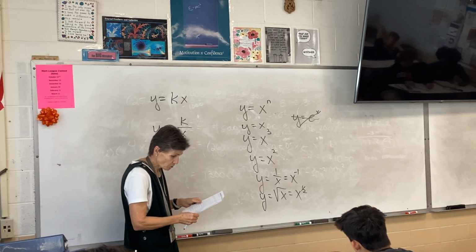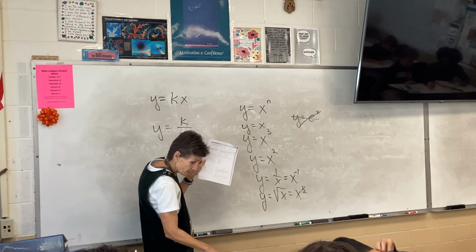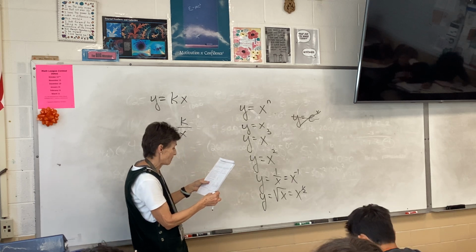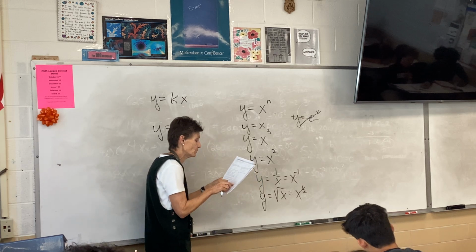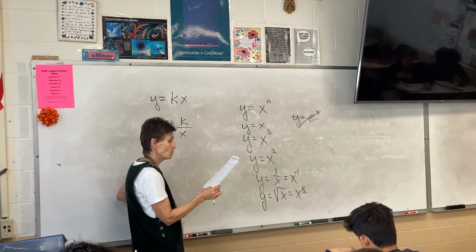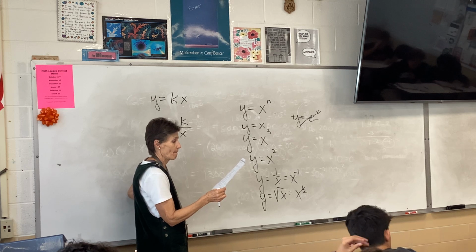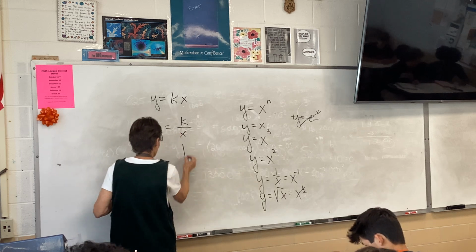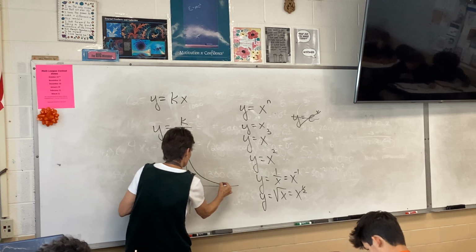All right, so let's get out our sheet, on page 197. This is from your textbook, number 37. So 37 to 42, we are matching up those equations with those curves. So let's look at just the quadrant 1 ones. We got a picture that looks like this.